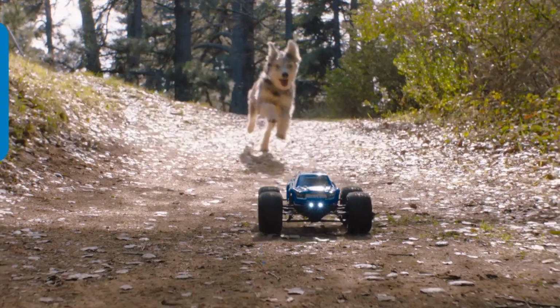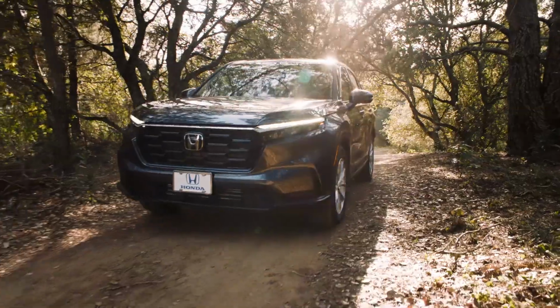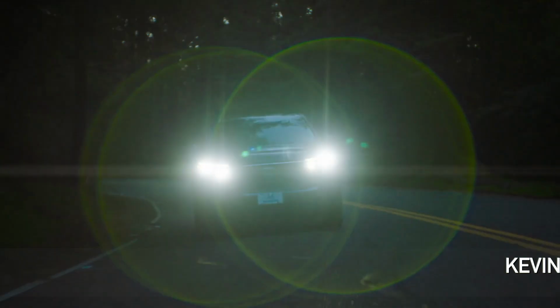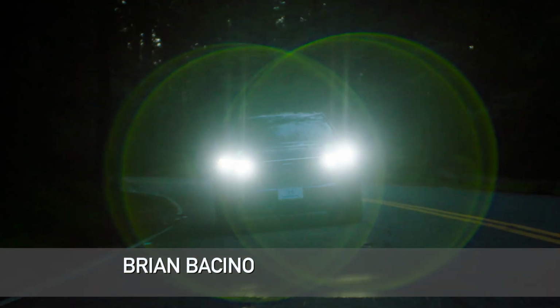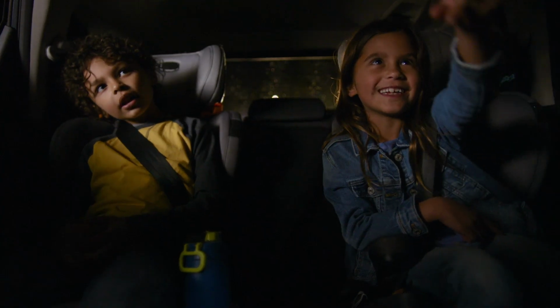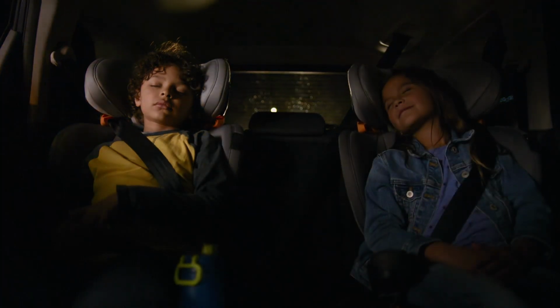Let's break it down. We started the day at a state park in the hills of Oakland, where a reduced team of grips helped DP Kevin Emmons get the shots director Brian Pacino had storyboarded. I'm going to hold on to this image of the two headlights because this helps us transition to the night shot of the children in the back seat, where we see car lights behind them.